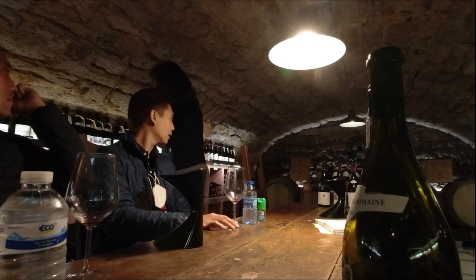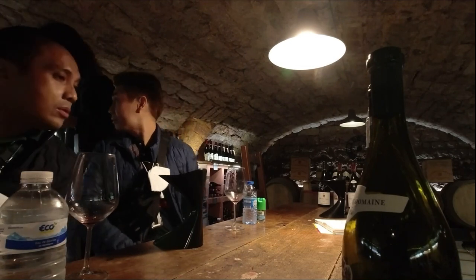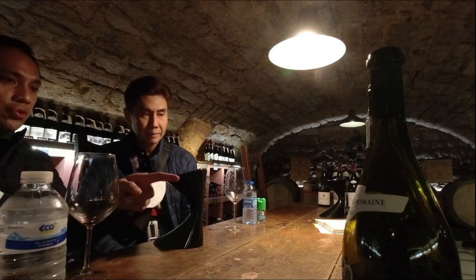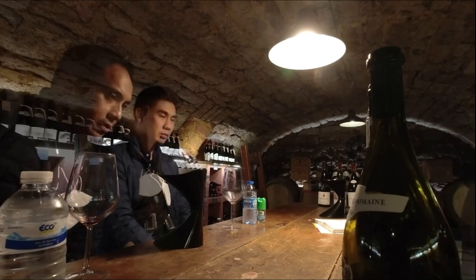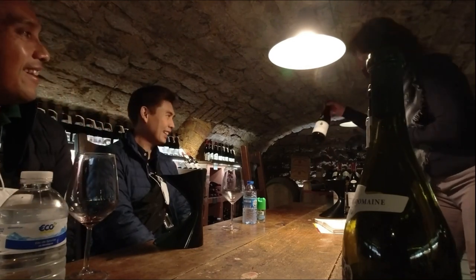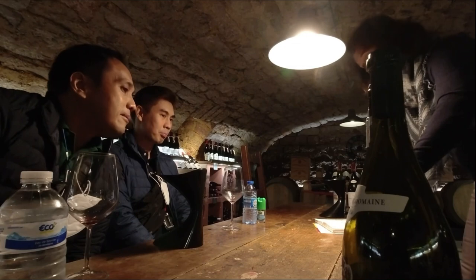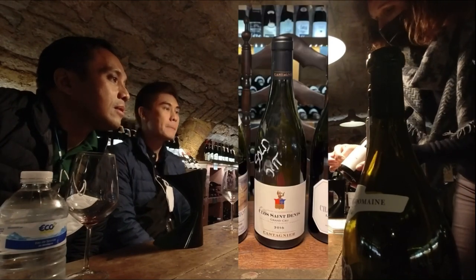I'm trying to find the one you just tasted to give you the price. So the Nuits-Saint-Georges we had before, the premier cru is 59.50, and now this one, if I find it, it should be there, but it's not. Ah, my goodness, 230. This one I think is more expensive. It's sold out, they have very little of it. Actually, I think this one is nicer than the other, but I will still make you taste. Because it's the 2016 vintage.